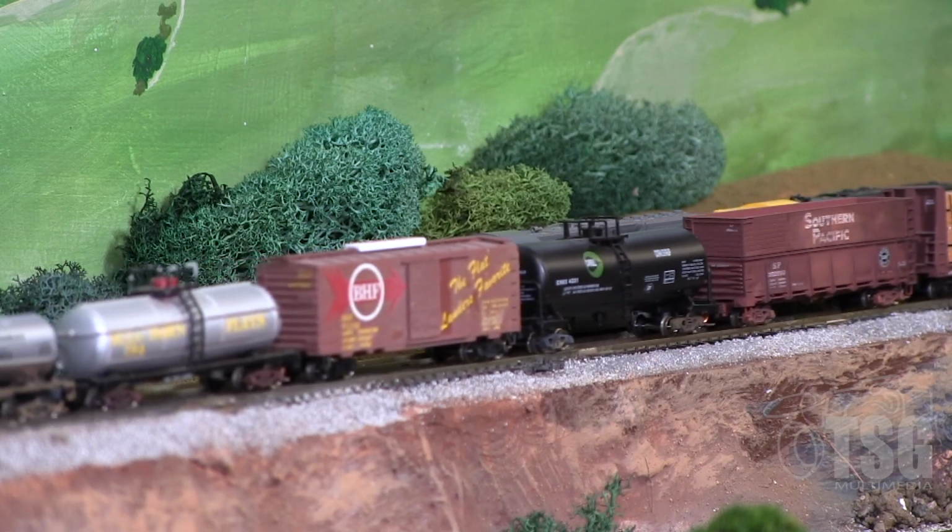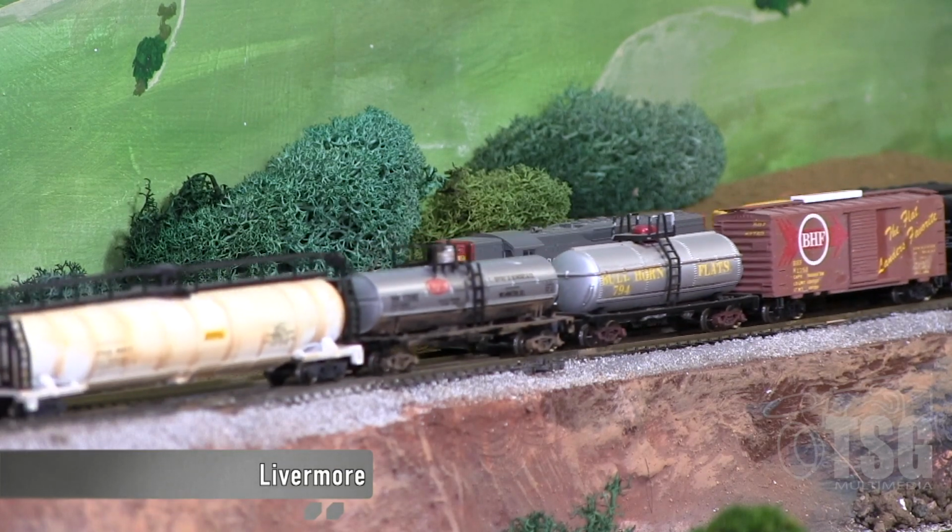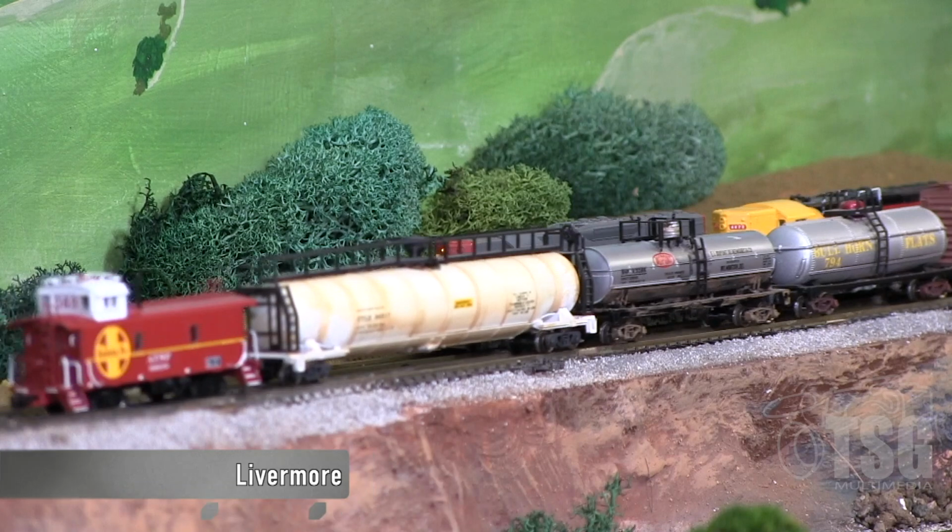The area that the train is going through now is Livermore, and is depicted just by a single siding on the layout.